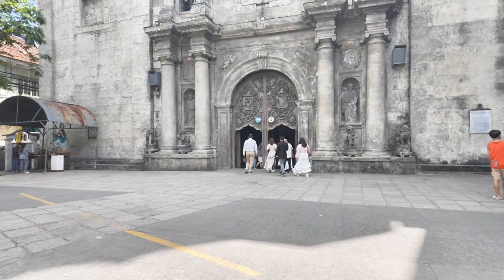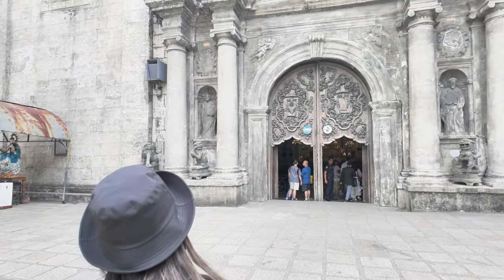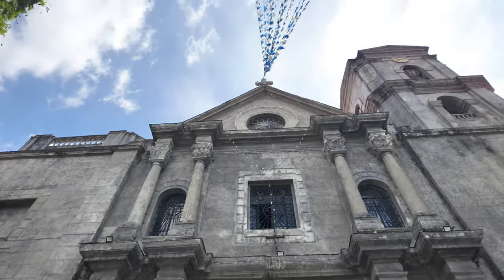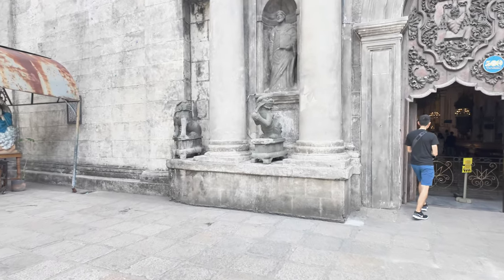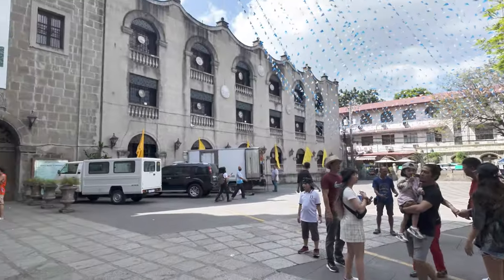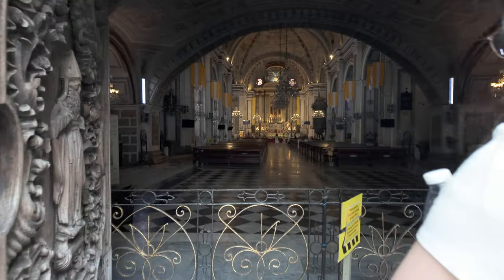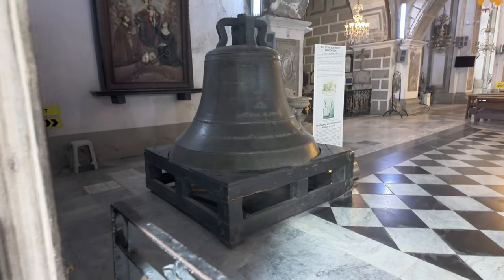See, there will be a wedding. Look at the door. Look at the architecture of the door. It's the original door, still original door 400 years ago. See, it's the oldest stone church. See the bell, the one tower, the church.